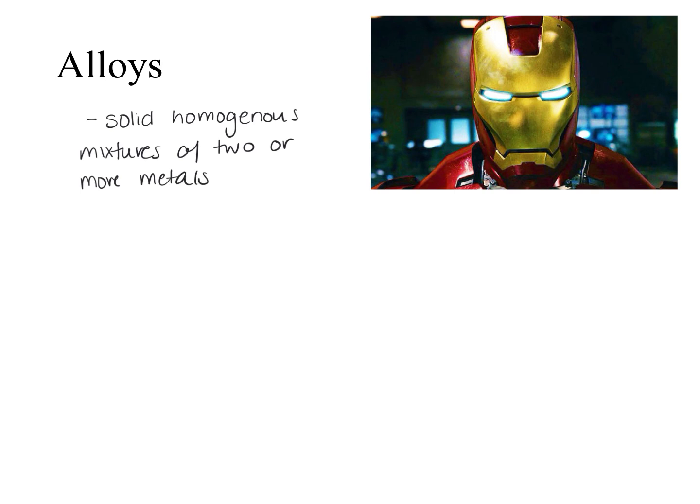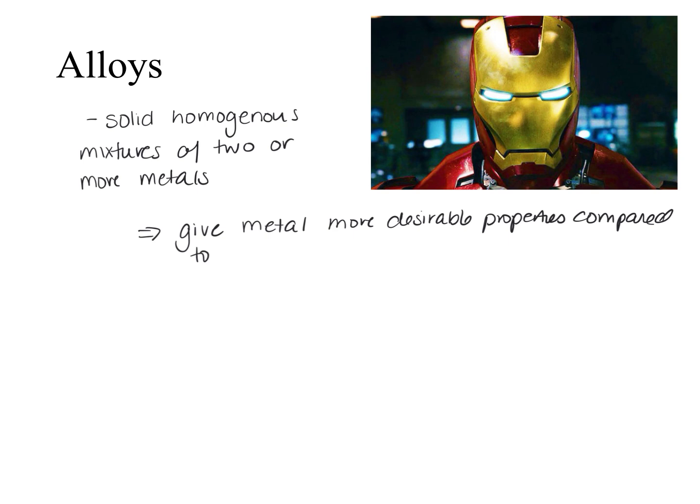Now, why would we be interested in alloys? Well, alloys give metals more desirable properties compared to the individual metal.